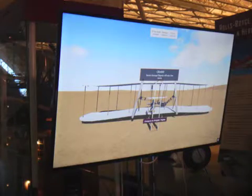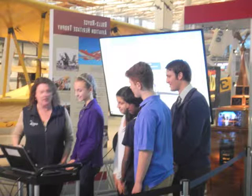And there's a flight simulator software program that visitors to the museum can sometimes try, and the students from Ashburn are going to try it here today, and going to meet up with the great-grandnephew of the Wright brothers.